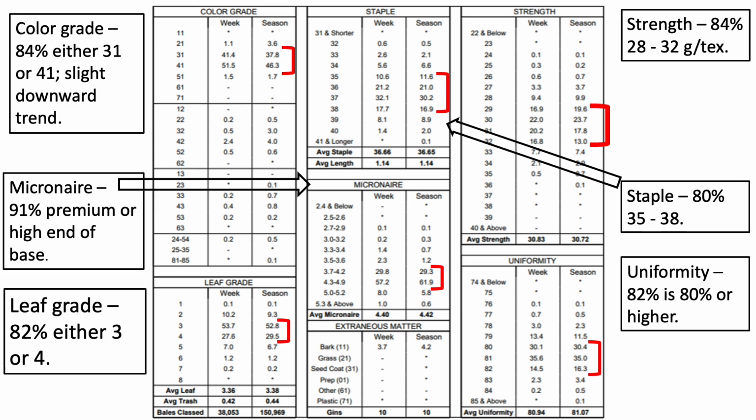Look at leaf grade down here. 82% of our bales class at this point are either a 3 or a 4. That's pretty good. Generally, we won't see any discounts even at a 4 because we're going to have some other parameters that are going to keep us out of that boat. For Mike, 91% is either at the premium or the high end of the base. We're seeing a little bit of a higher Mike trend, not what I would call high Mike cotton yet, but it's going that way. But in general, we're either premium or base. So that's pretty good news.